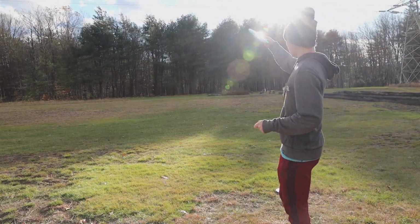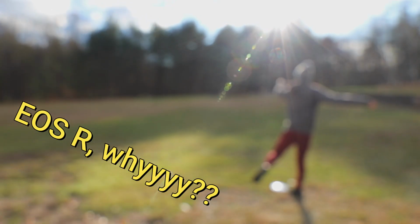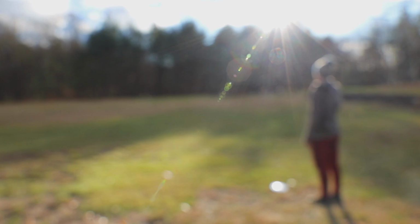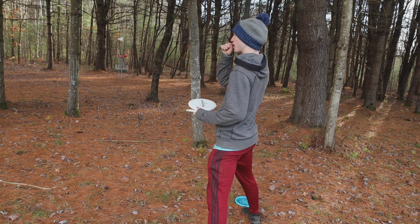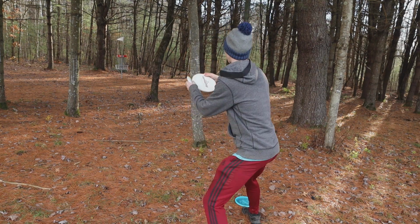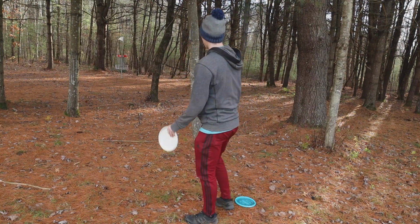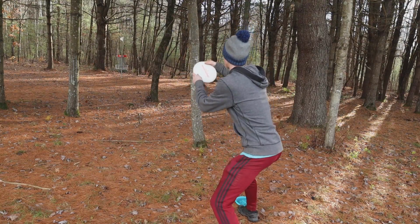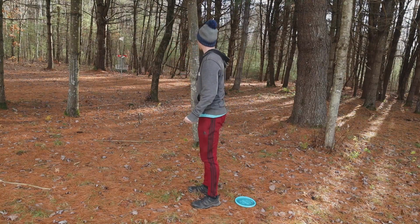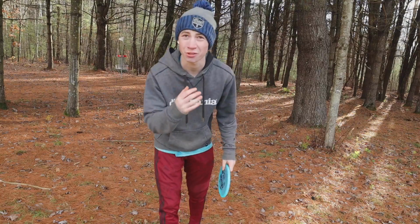I'm gonna try to put it on Annie up high and then let the wind push it down. Threw it how I wanted to. The crosswind did not push it down at all though. Just outside circle here, tailwind, slight cross. My fingers are frozen right now.